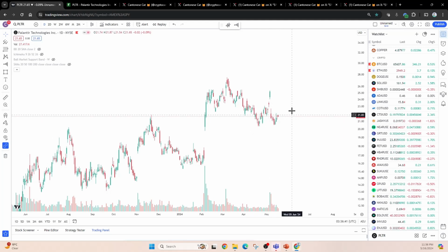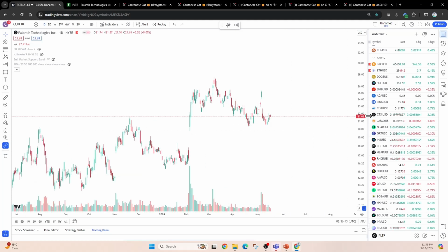I'm still DCAing right now at these prices, even though it's above 21, because I find this to be a very important back test. And so far, it looks like we might end up having a little bit of a double bottom kind of look over here.